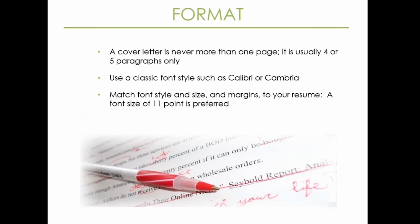Some quick formatting pieces: open a blank Word document, and the cover letter again is never more than one page. It's usually only about 4 or 5 paragraphs. Now use a simple font style such as Calibri or Cambria, but feel free to use others, but basically match it to the resume. So whatever font, margins, or font type is being used on the resume, it should match up to the cover letter.